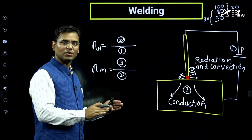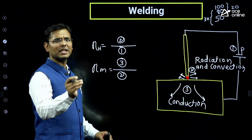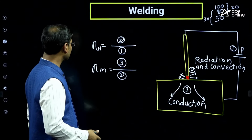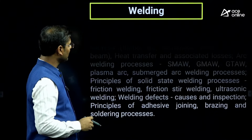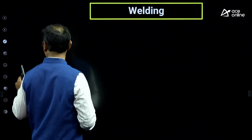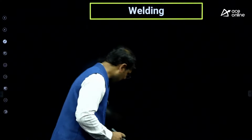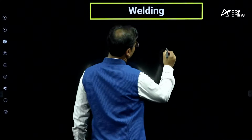Whatever I have given in the notebook, whatever I mentioned in my notes, use that method. Simply, in some seconds you can give the answer. Very simple questions they are going to ask on those formulas. And guys, this is related to arc welding formulas, but the same case we also have to see for resistance welding. Now see the case of resistance welding, how the efficiency formulas are asked for resistance welding.